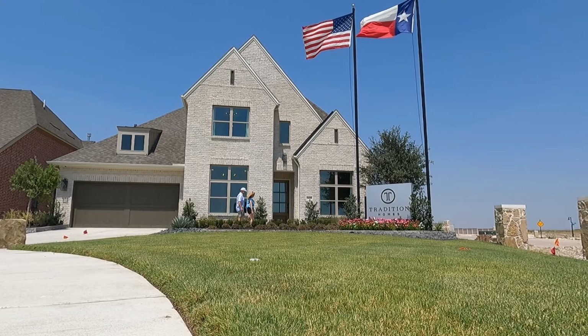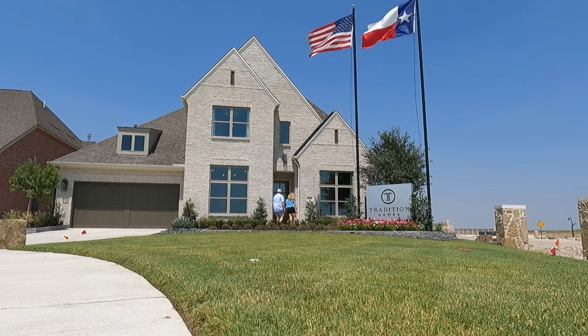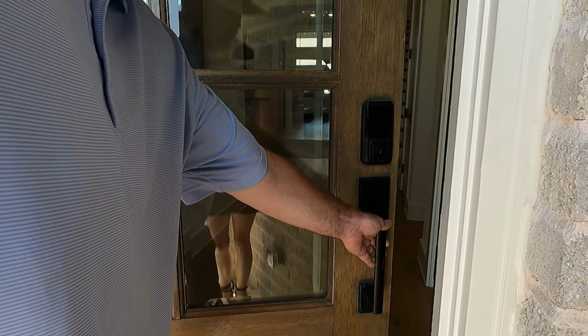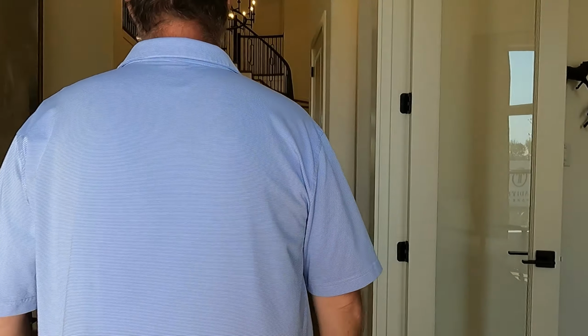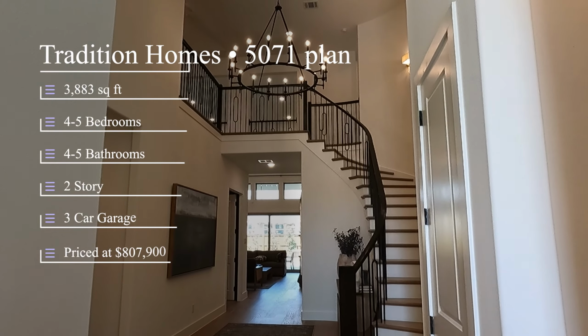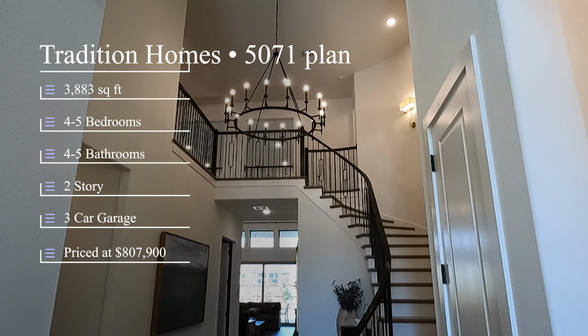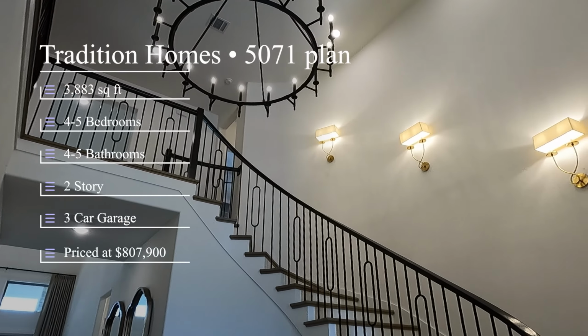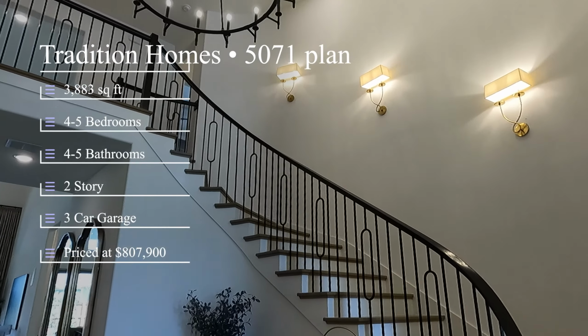Picture this, a two-story stunner that stands tall with its elegant architecture, and guess what? It's got a super practical three-car garage that just adds to the charm. Now, when you step inside, you'll be greeted by this amazing spaciousness and a layout that's like a blank canvas. It's basically an invitation for you to let your creativity loose and build the home you've always dreamed of. That's pretty cool, right?